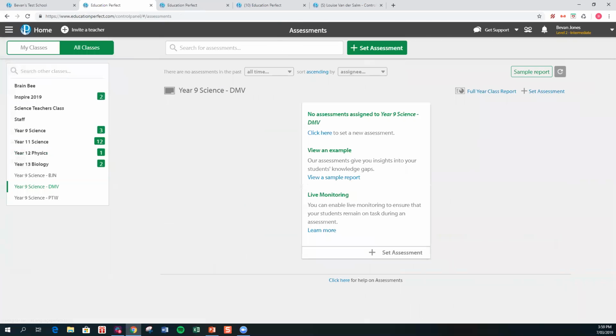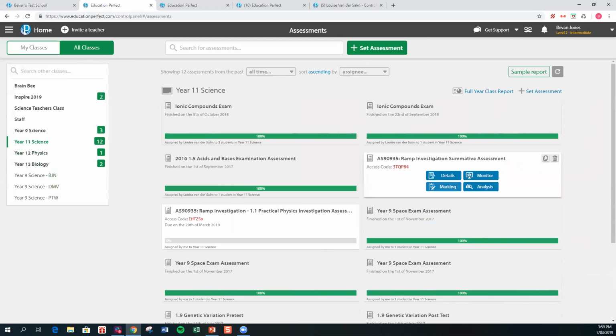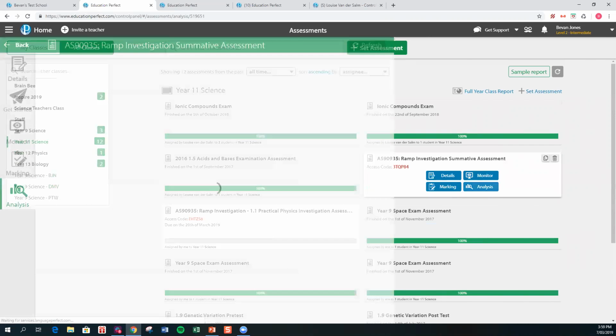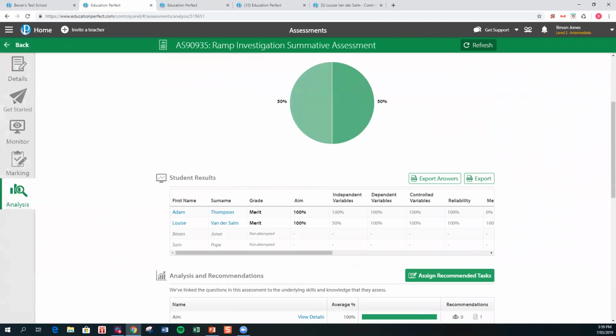At the end of these assessments, you get a zip file of individual student PDFs. So I'll just jump into there again. So you can export all of their answers. They come through by email in a zip file, and for external moderation, you can send away the individual student PDFs that you need to.